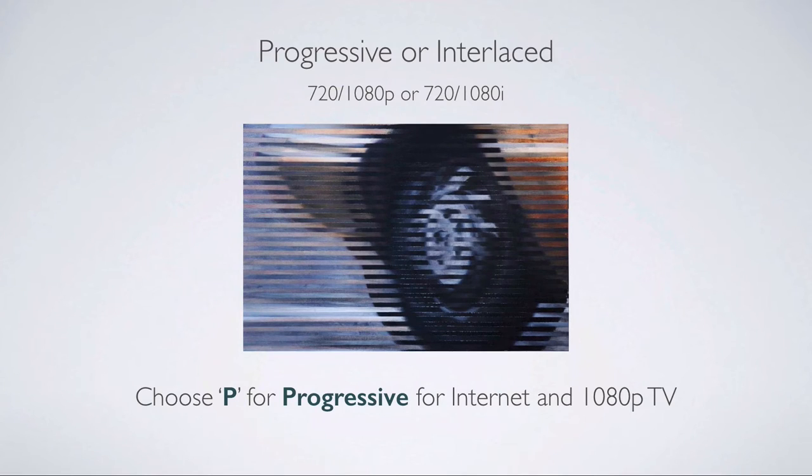Interlaced basically is an unusual way of moving the frames forward, i.e. only half of the lines of the next frame are interlaced between the current frame, and so each frame isn't changing completely. We're only seeing half a frame at any one time.